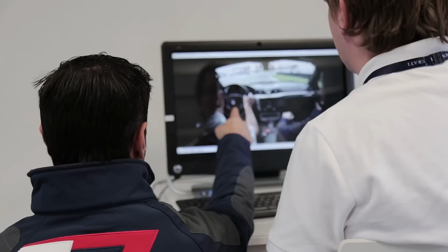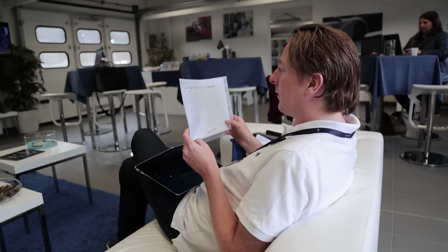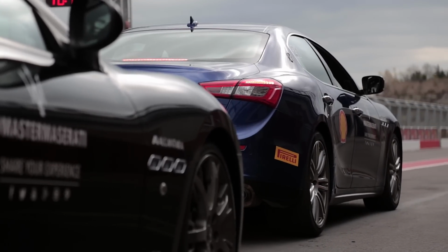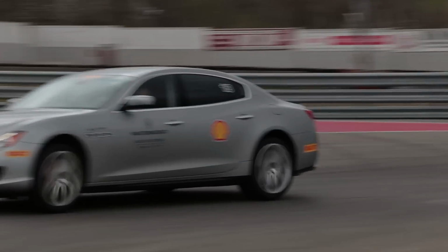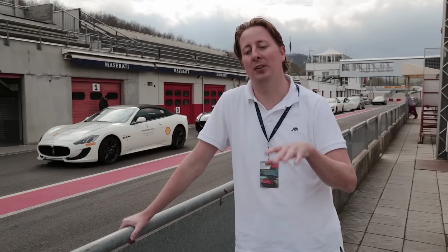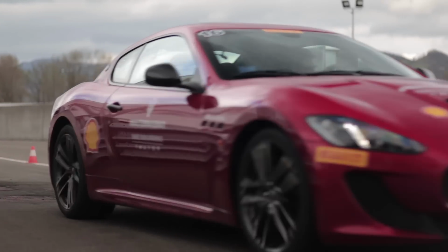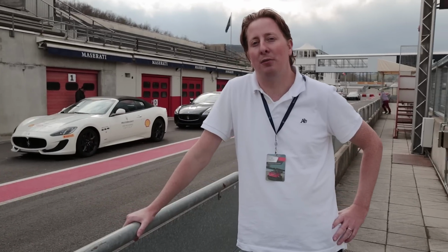Cool thing about a day like this is that you can drive all kinds of different cars back to back. I think we started this morning with the Gran Turismo, Gran Cabrio, then I drove the Ghibli Diesel, then the Quattro Porte, normal Gran Turismo, MC Stradale, another Ghibli and another Quattro Porte, and it's funny to see the different driving characteristics of the cars. Obviously the Ghibli and the Quattro Porte are a lot heavier than the Gran Turismo, but their new turbocharged engines and the new gearbox give them a certain edge over the Gran Turismo as well. Especially the Ghibli is a lot of fun to drive on track.